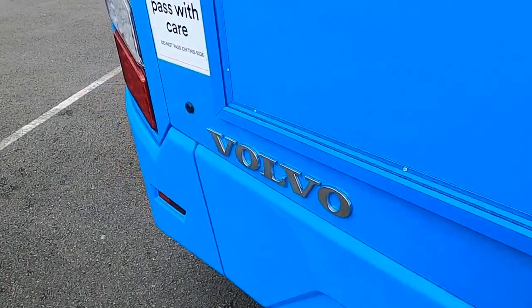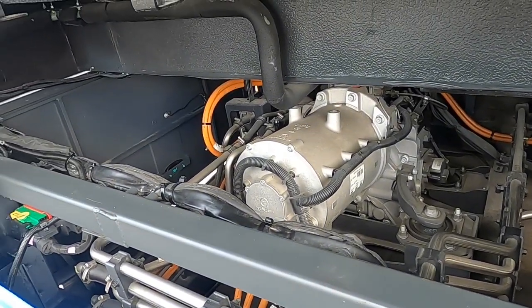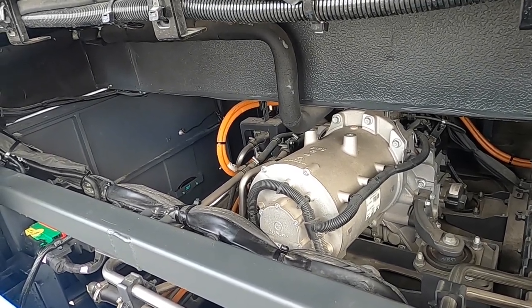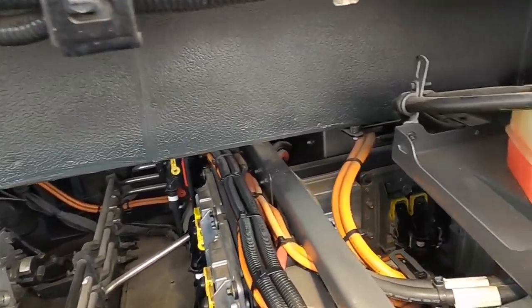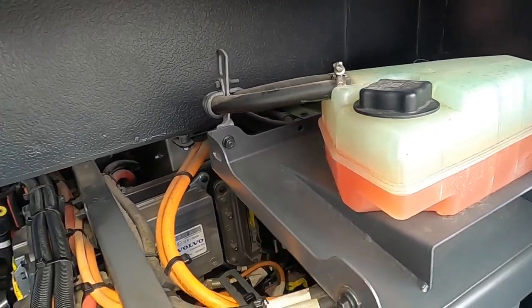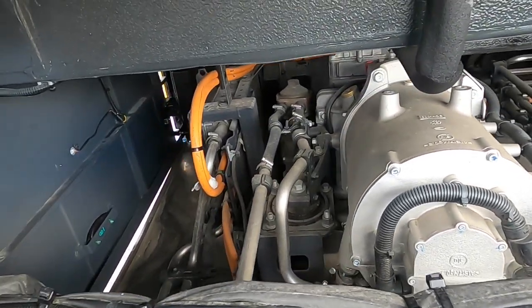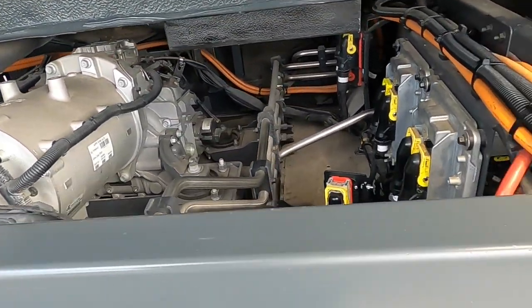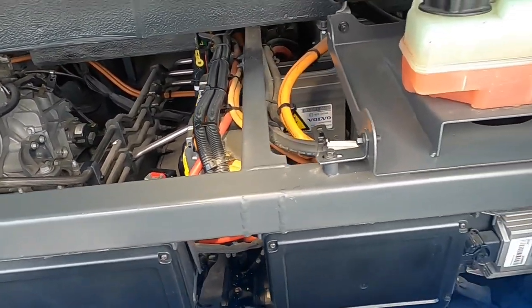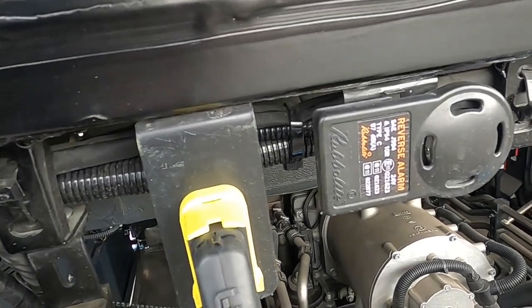And moving around to the rear of the vehicle. So at the rear of the vehicle, where you'd expect to find the engine, you have the motor, which is 200 kilowatt hours. You have the reservoir there for the cooling system. The vehicle has a two-stage transmission, which gives the vehicle extra torque on hills, or if it's fully loaded, it uses less battery power. Reversing alarm there.